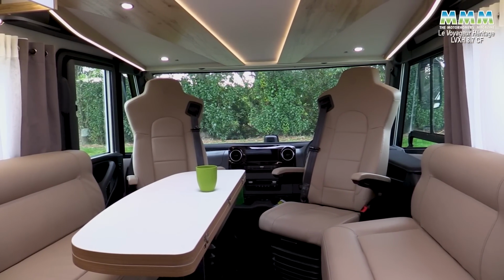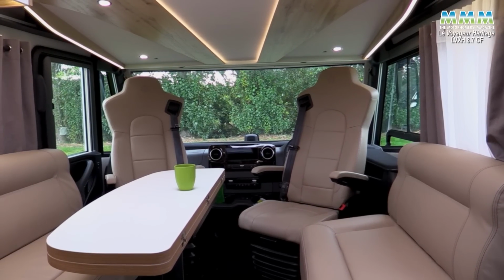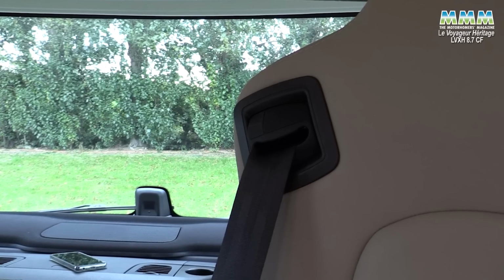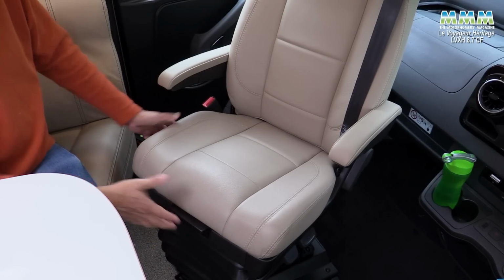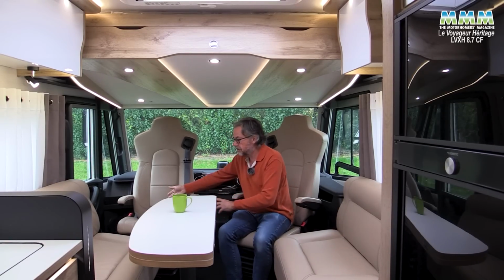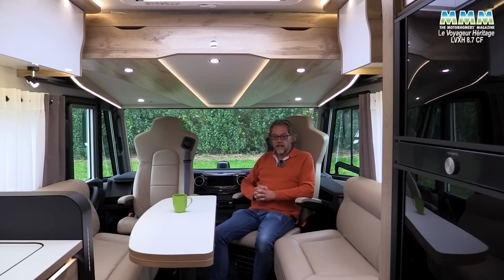These captain's chairs are from SKA. They swivel, of course, very easily in this wide A-class cab. You've got the integrated seat belts. You've also got length adjustment on the squab cushions, so if you're very long in the leg, that's a plus. They will just go round a full 180 degrees, so you can put your feet up on the sofa. Slightly easier on the passenger side with no steering wheel, but both will go right the way around if you want them to.